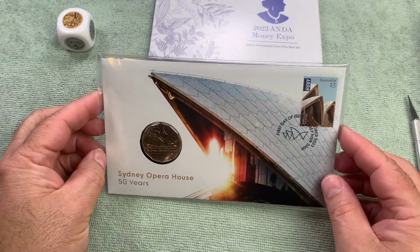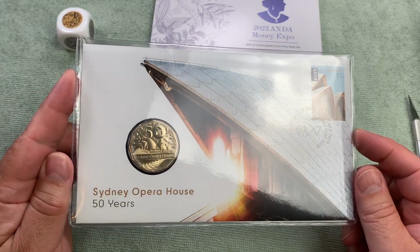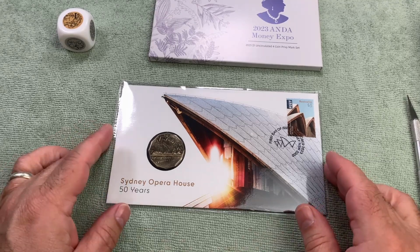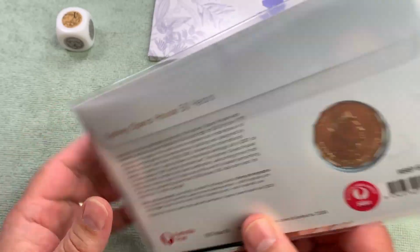And the next pickup I got was only just today, actually, and this is a PNC for the Sydney Opera House. Now, you would have seen in a mint product video that I put out a little while ago that I got the carded 50-cent Sydney Opera House anniversary, 50 years.